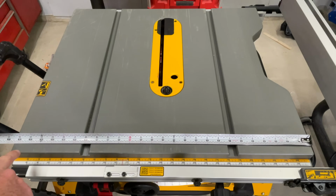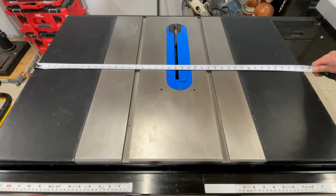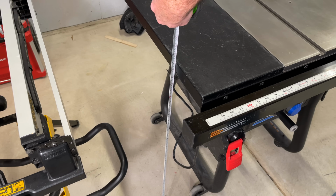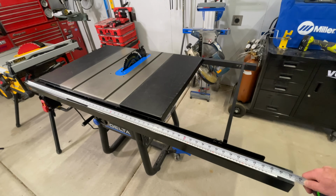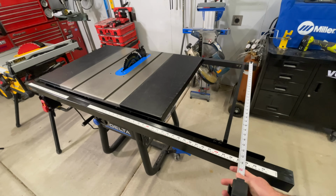DeWALT 26 1/4 by about 21 7/8. The DELTA is about 40 1/8, about 27 on the wing. Table height on the DELTA, just a hair under 37 inches. On the DeWALT, 36 1/2. The all-in measurements on the DELTA make it pretty big. Just a hair under 62 1/2 inches long. From the back rail to the front is about 31 3/8.